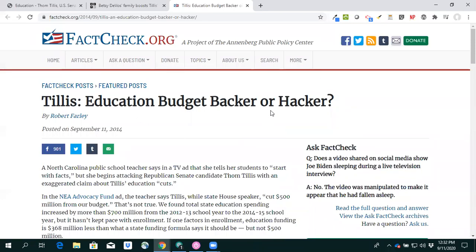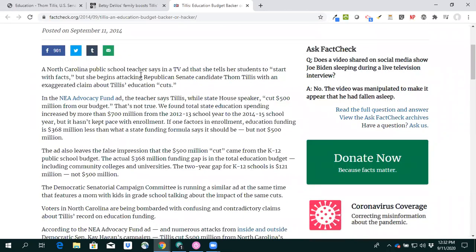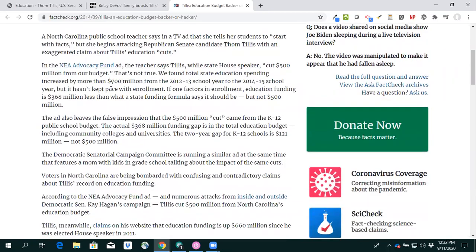Tillis, education budget backer or hacker, a North Carolina public. So this is an older ad. I have seen it recently, but I guess it's been around for a while because it sounds like the one we just watched. Public school teacher says she tells her students to start with facts. And then she talks about education cuts. In this ad, the teacher says, Tillis, while state house speaker, cut $500 billion from our budget. That's not true. We found total state education spending increased by more than $700 million, but it hasn't kept pace with enrollment. If one factors in enrollment, education funding is $368 million less than what a state funding formula says it should be, but not $500 million.